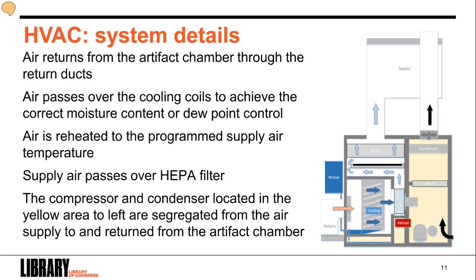The air passes over a HEPA filter box before entering the artifact chamber. You may wonder why we need such fine filtration in a closed system. We included the requirement for the system filtration to trap particles that would enter the case each time the large front door is opened. Our HVAC vendor has a relationship with a local specialty filter manufacturer, and they knew this HEPA filter would function well in their system. While not the cheapest option, we do not anticipate having to exchange the HEPA filter over the life of the unit.